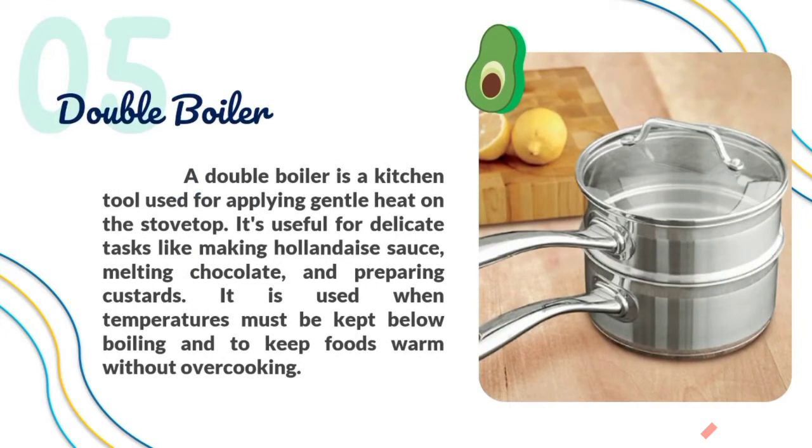Double boiler. A double boiler is a kitchen tool used for applying gentle heat on the stove top. It's useful for delicate tasks like making hollandaise sauce, melting chocolate, and preparing custards. It is used when temperatures must be kept below boiling and to keep foods warm without overcooking.